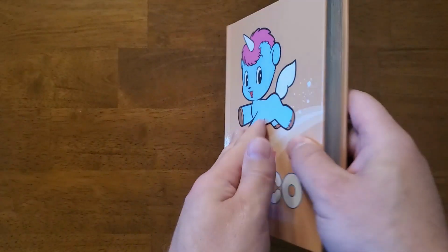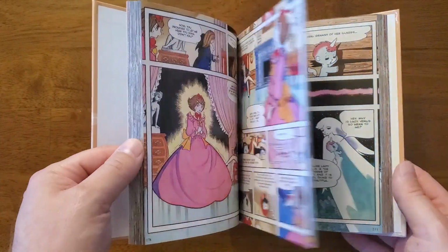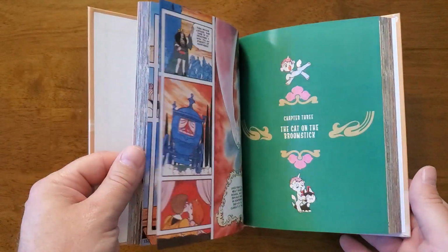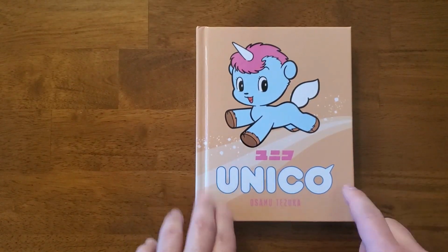And this is a nice hardcover, and it is actually a full color series. So this is a really nice one. Glad to finally get this in my collection.